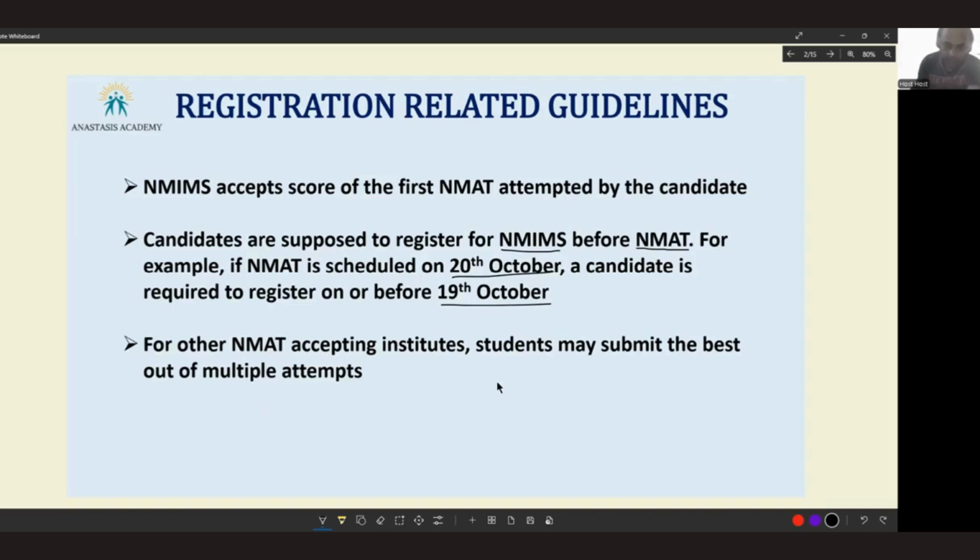For other NMAT accepting institutes, students may submit the best of multiple attempts. So if you've taken 3 attempts or 2 attempts, multiple attempts, whichever is your best score, that will be used for the admission process at the other colleges.